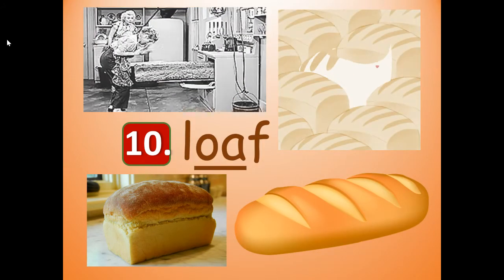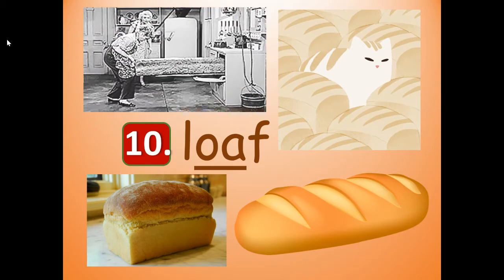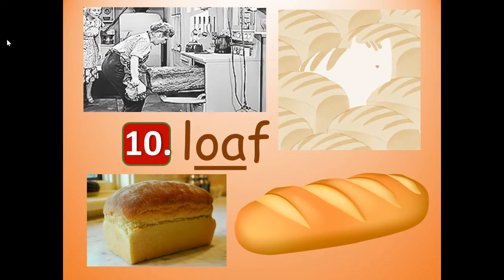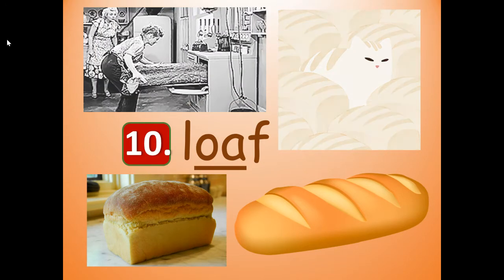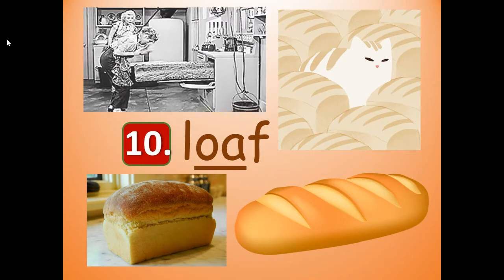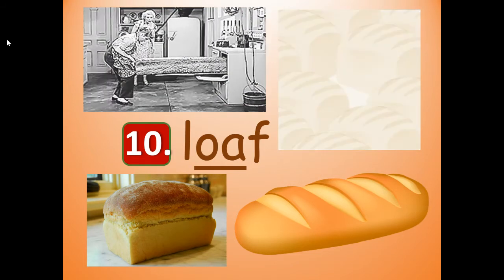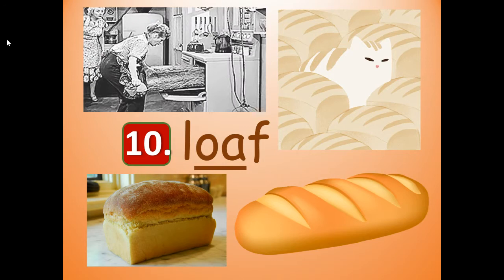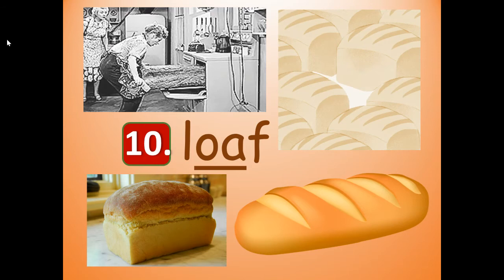Loaf. That is a very large loaf of bread coming out of the oven. Or the cat was hiding among the loaves of bread. It looks like a loaf of bread. The bread is called a loaf of bread. Loaf. So OA says O in loaf.